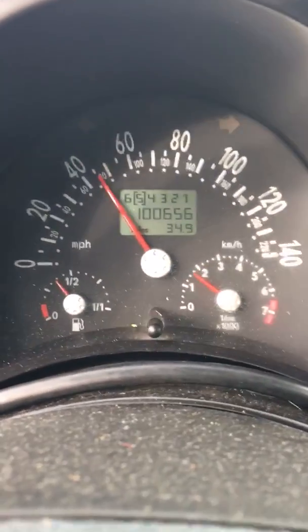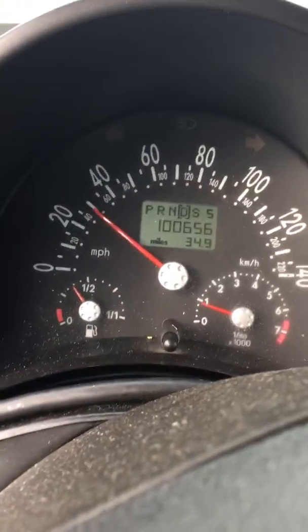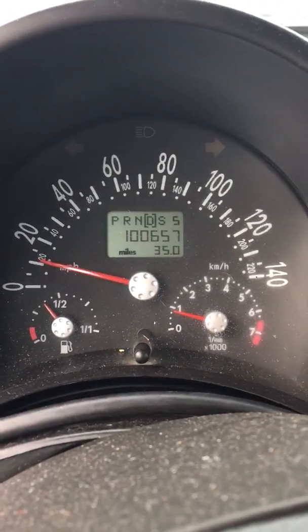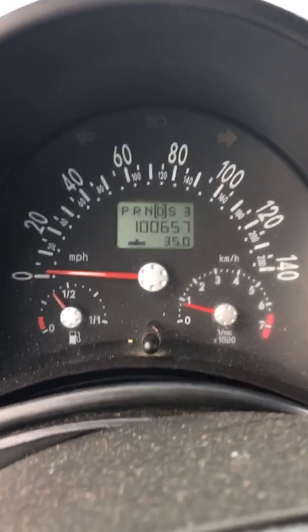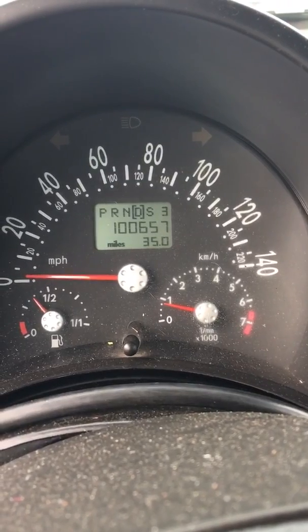I'm going to slap it over it. Nope, even manual shifting and the Tiptronic will not move. Let's see when I come to a complete stop here, if it'll downshift to third. Yep, so now it's locked in limp mode, and sorry about that. It's locked in limp mode, and it won't come out of limp mode until I clear the codes.